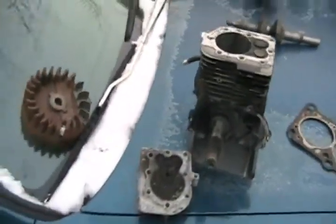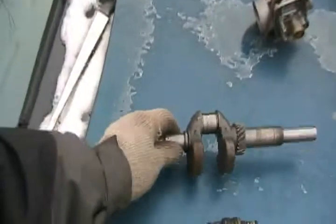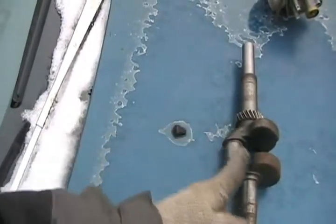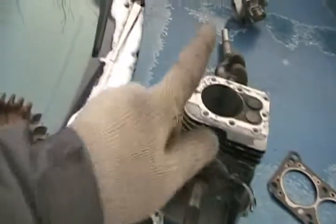The only other modification you can do to the bottom end of an engine, as this is called, is to make a stroker out of it. That means to put a different or modified crankshaft in, where the pin that the connecting rod goes to is a greater distance from center. That means it has a longer stroke.